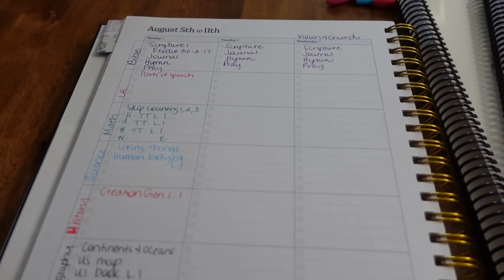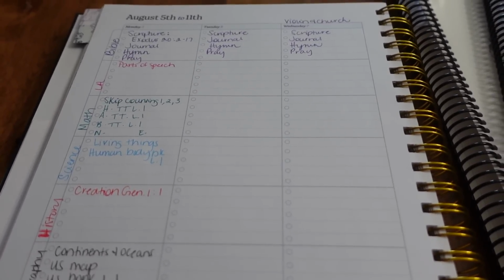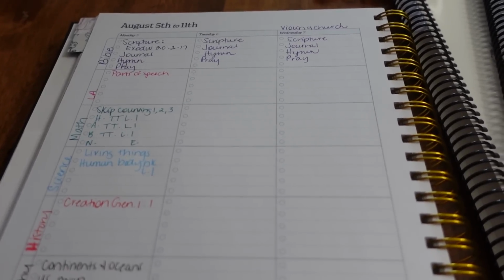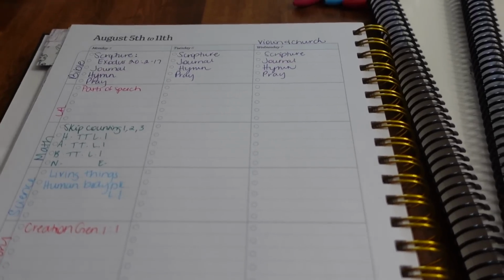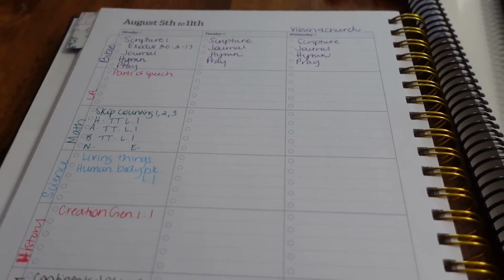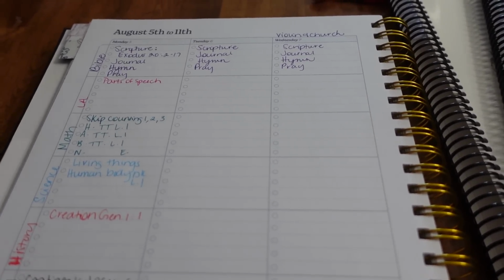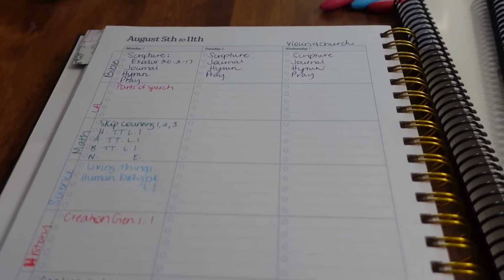Once my children reach high school, I have them keep a planner of their own. It really helps teach responsibility. Kylie kept a planner all 4 years of her high school until she graduated. She was responsible for keeping up with every little detail of her school day, writing down what lesson she was on, when she completed it, checking it off, all of that. That really helps. So if you have a high schooler, I encourage you to let them have their own planner and keep up with their own lessons. It really does teach a lot of responsibility.